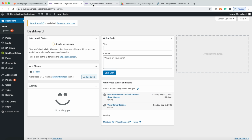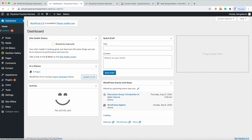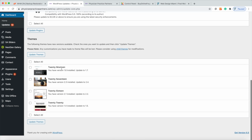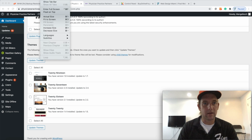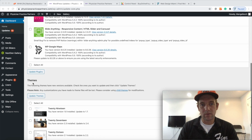So here we're in our WordPress site. This is the front end of the site. It's a physician website. So we have 10 updates here that need to be completed. If you go over to your WordPress dashboard, I just logged into WP-admin, you can see here that there are a bunch of updates that currently need to be completed. And what we're going to do is go through individually and update these.